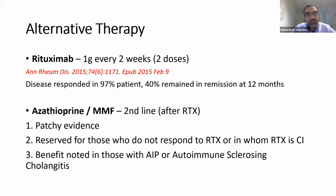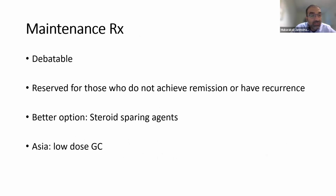But the evidence of using azathioprine and MMF is very patchy, and the benefit is largely noted in a small case series, if I remember correctly, it was about 9 patients. They only noted benefit in patients with autoimmune pancreatitis or sclerosing cholangitis. So there is not much experience in using AZA or MMF in patients with renal involvement. This was induction therapy. Regarding maintenance therapy, this is still an area of controversy.